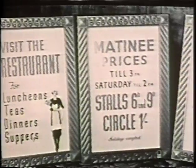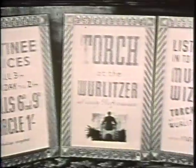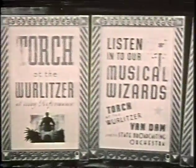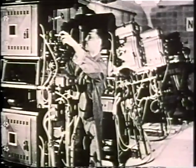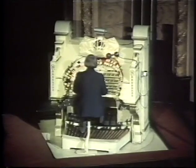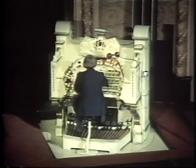As a lad, even a church organ was an interest to me. And then when it came to accompany silent films, it really intrigued me. Then, with the coming of talking films, well, I was quite content to go to sleep during the film and wait for the interval to come round and hear the organ again. There were continuous programmes at that time.